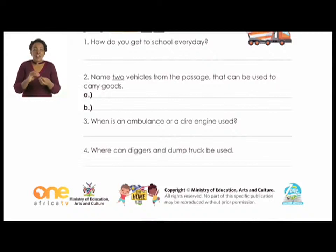Let's check number 2. Name 2 vehicles from the passage that can be used to carry goods. Okay, now we are using the passage to find answers. You check from the passage where they talked about carrying goods. It's written, trains and trucks help by carrying goods from one place to another. So you write A, trucks, B, trains. Now I want you to do number 3 and 4 on your own from the booklet.